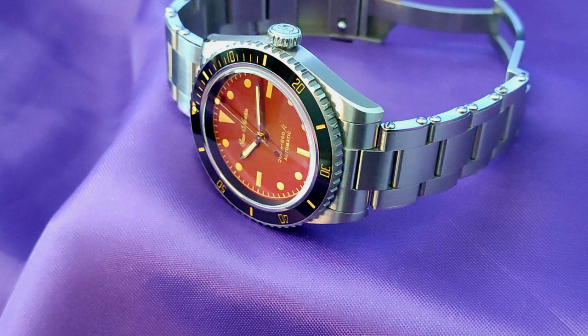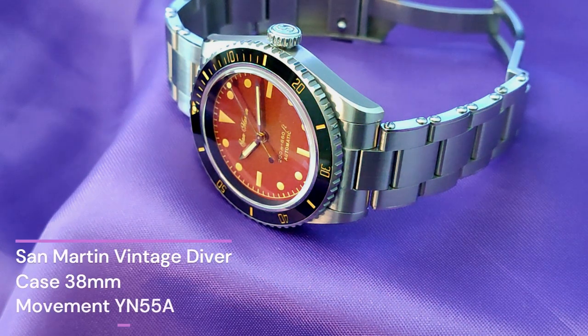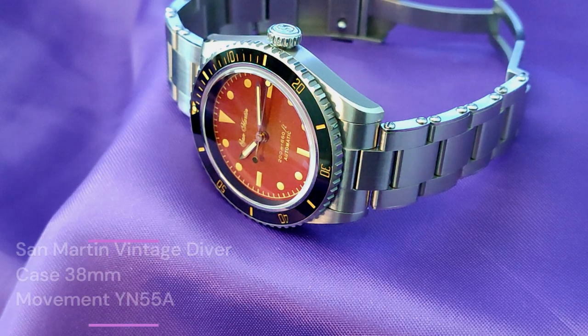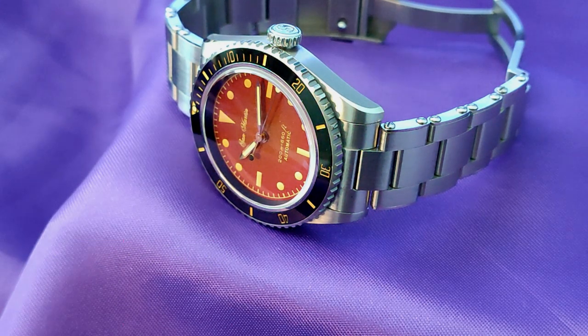When I first bought this San Martin vintage diver, I struggled to bond with it. After a few weeks I got to realise how good it actually is and how well it wears. This is my only watch with a YM55A movement inside it, which is actually an Orient in-house calibre. I prefer this movement to the NH35 as the positional variance is a little bit better and is thus just a little bit more accurate. The more common colour is black, but this is the burnt orange option.